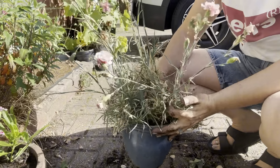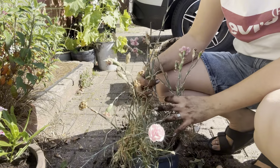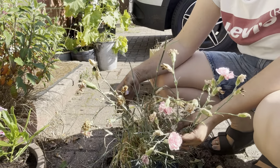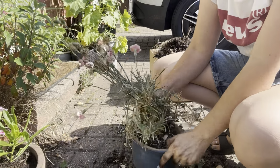So I'm just onto this pot of carnations now and they look so tired, but they do really have some pretty blooms on them still. So I was trying to work out if I could save them somehow, but decided no, I don't think I can. So out they all come.